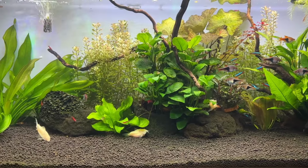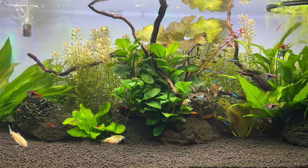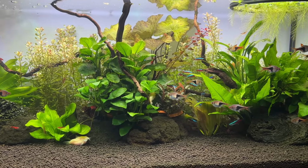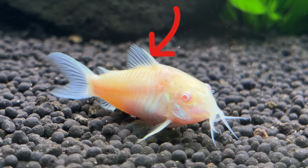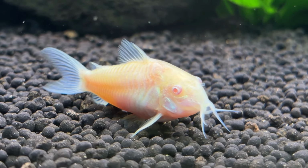Corys can easily be kept with most peaceful fish in the aquarium hobby that share similar water parameters to them, allowing you to create a beautiful community tank. One thing to note is that Corydoras do have a venomous barb on their back that is designed to deter potential predators when trying to eat them.